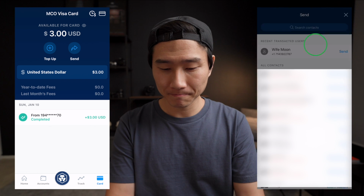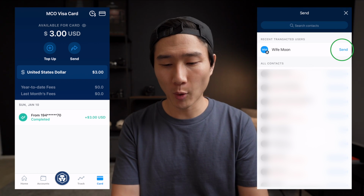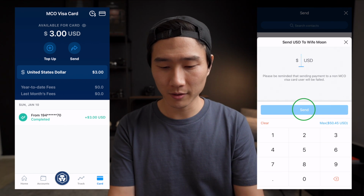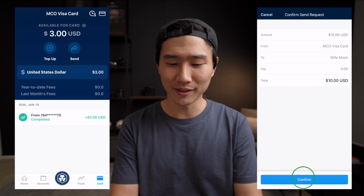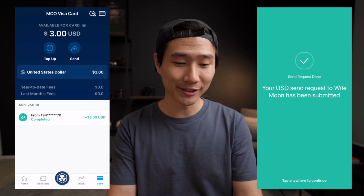Let's just say my wife is out, she's shopping, and she realizes that she doesn't have enough money in her debit card. What I am able to do is send funds from this card into her card directly through the app. So I'm going to click on send, and this only works within the Crypto.com card users. So I have my wife up there, I'm going to click on send, and I'm going to send her $10. Send. Confirm, and that has been submitted.